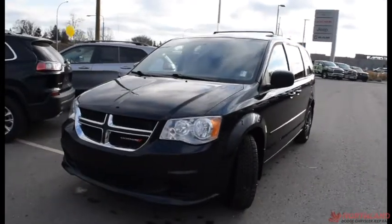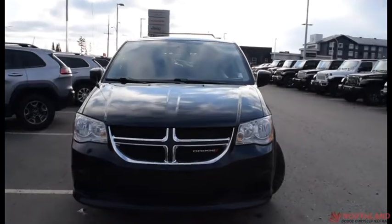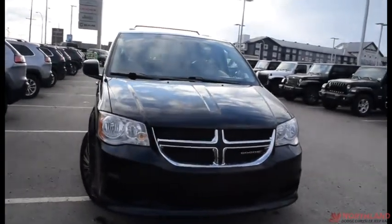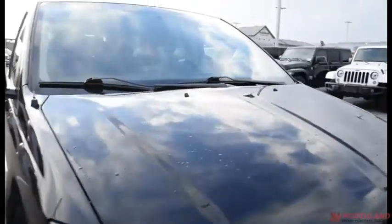Hello, this is Seth from Northland Dodge in Prince George, and today we're taking a look at a 2015 Dodge Grand Caravan SXT. Under the hood we have a 3.6-liter V6 engine and a 6-speed automatic transmission. This guy's in black. It looks great.